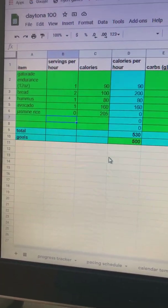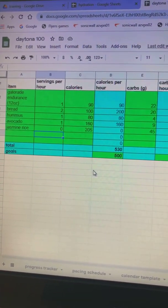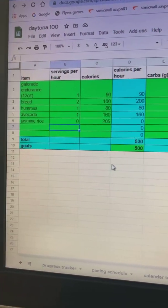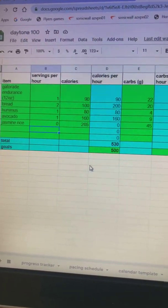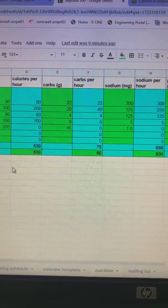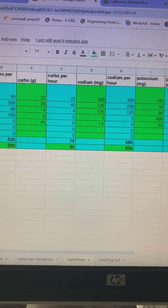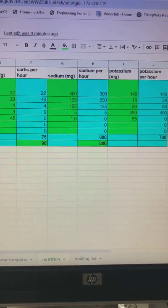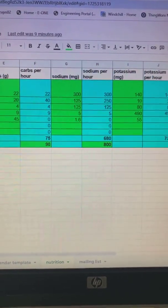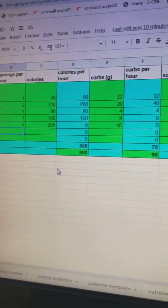First thing I did was I did a little bit of research and kind of monitored my own readouts from my Garmin. Figured out how many calories I need per hour, how many carbs I need per hour, and sodium if I'm sweating a lot. This is a pretty high number. That's for like in the middle of summer and I'm losing a lot of fluids. So I did a little research and came up with those numbers for goals, and I made a little spreadsheet.